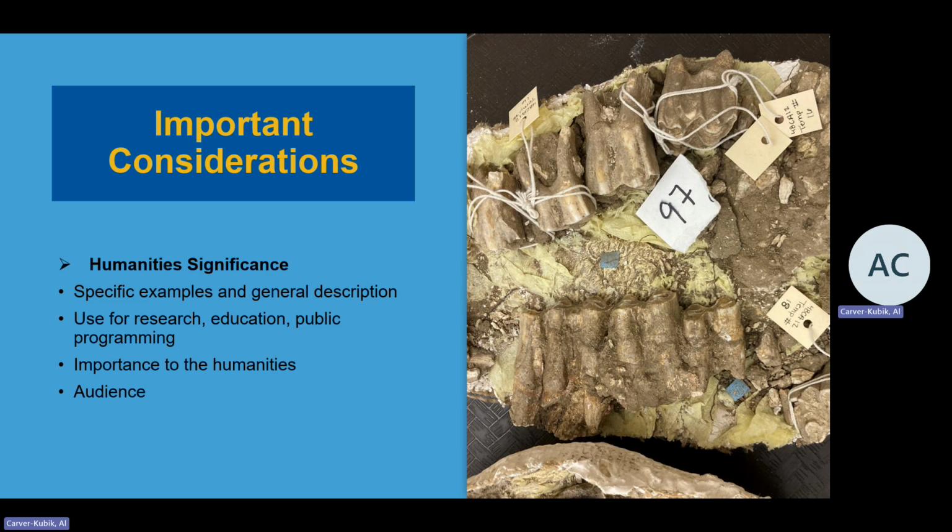Make your collection come alive through examples of unique or interesting objects, in addition to a more general description of the collection's scope that covers not only physical attributes, but also matters of intellectual control. For collections that might be outside the bounds of traditional humanities, such as medical or plant specimens, provide examples of research, exhibition, and other scholarship that demonstrates a connection to the humanities.